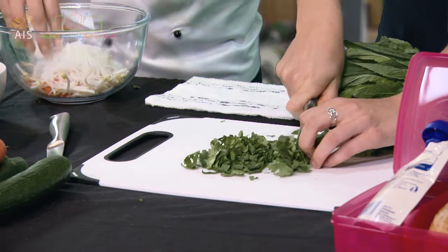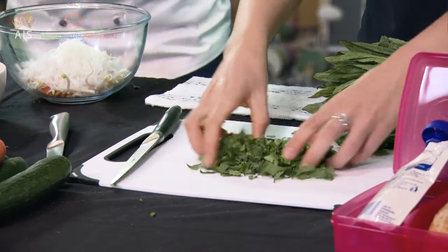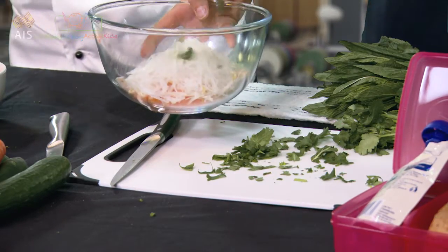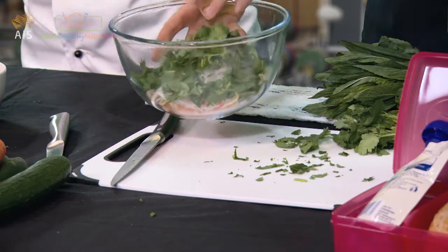So we've drained these, guys. Please make sure that you've drained your noodles as well, because water in this, not good. Oh, look at the colour. The herbs are awesome, fantastic. If you could smell this, guys, or if you're cooking along, bring in the aromas.